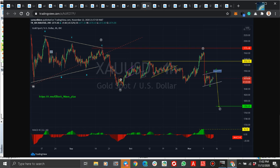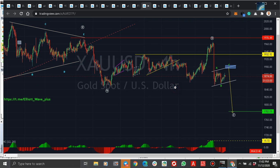I have been trading gold right from here. I sold from here, closed. I didn't buy all this. Then I sold from here and closed. So what am I waiting for again? I'm waiting for, if I get this, I have gotten A, this is B. If I get C, I will sell again because I'm expecting this type of drop from here.